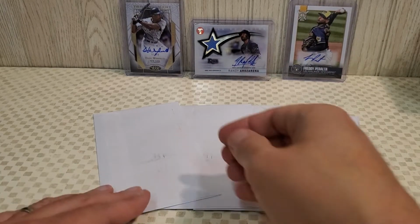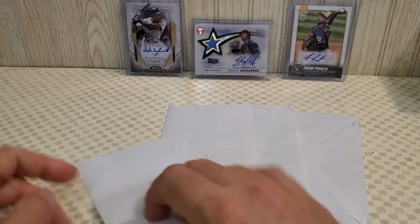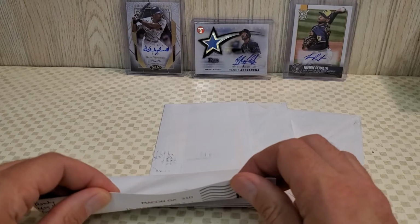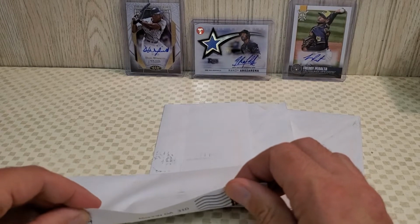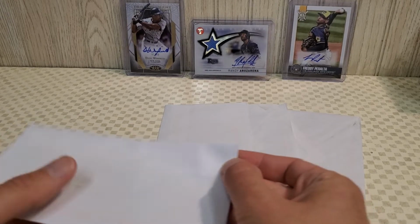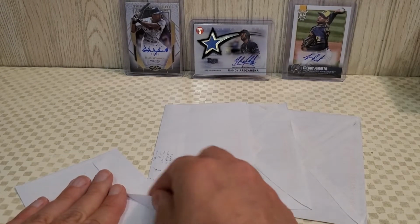Now we're going to get to some ripping of TTMs. This first one, let's see if I can manage to get this on camera pretty good here without bending anything. It's from Macon, Georgia. I probably should have my scissors with me, but let's see if I can just tear it open.